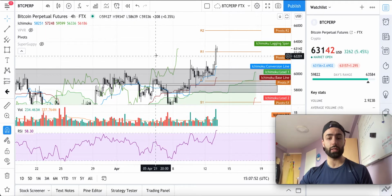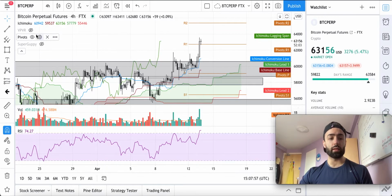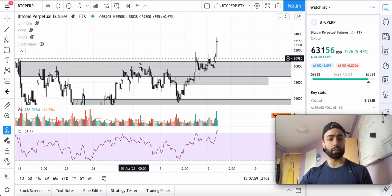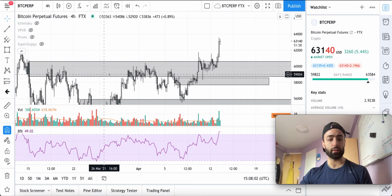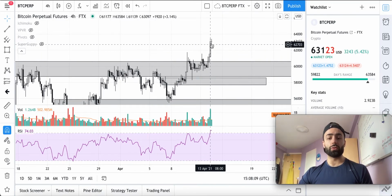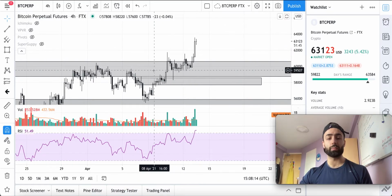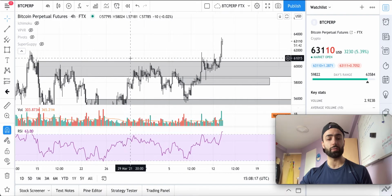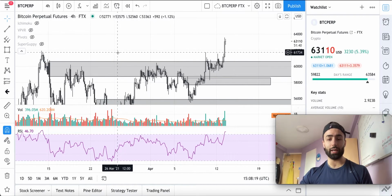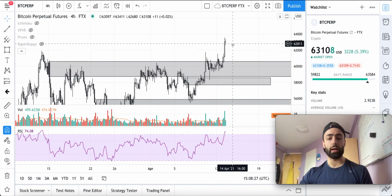The other area that I'm going to be bidding on is this gray zone right here. This was the zone that we tested multiple times, and we finally pushed through. After we pushed through this zone and closed with convincing volume and convincing bullishness, this gray block is now going to be support if we retest it. But the other thing is we might not get all the way there, because we might just test this all-time high level, which is right around where these wicks are, and then go up from there.